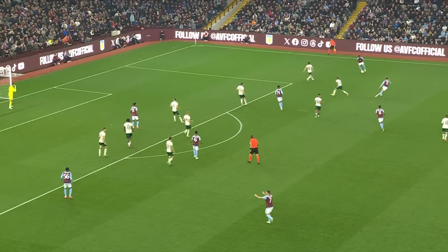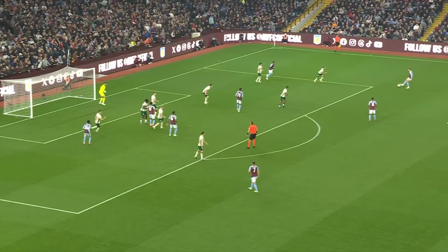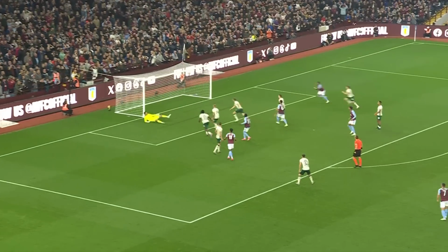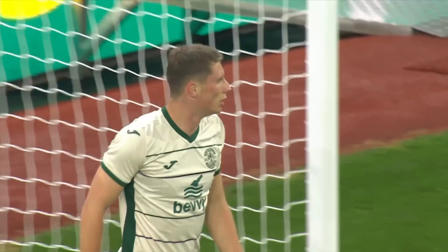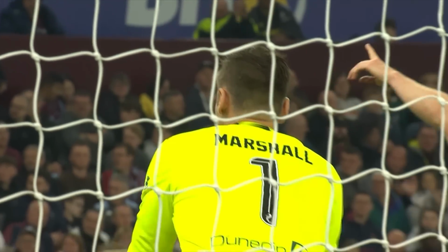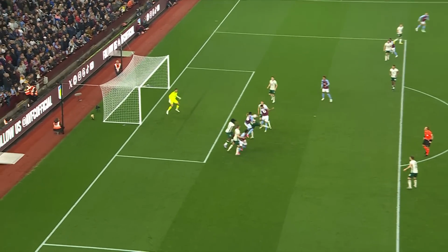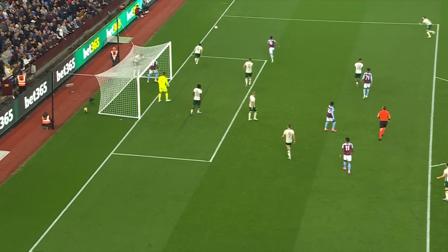Here's Matty Cash. Out to the right for Bailey. Couple of step overs. Stevenson in front of him, back for Cash again. Go around the outside, turns back. Floats it in, looking for Douglas Luiz. Might fall for Watkins. Oh, it's a good save, or is it just parried away off the line by Fish? Well, a combination of Marshall and Fish kept it out there from Ollie Watkins. What a save. The corner's been held up for the moment. Fair play to Fish.